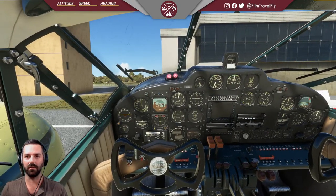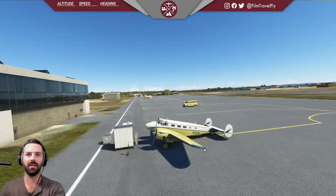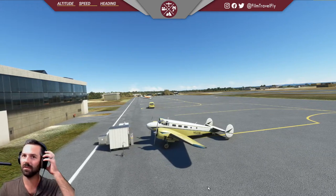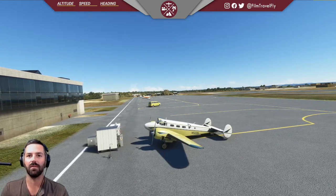We do want to get a little bit away from this fuel pump to start up, because we're way too close to it. So I'm just going to get a little friendly pushback here with Shift P. That'll get us away from this fuel pump. I didn't realize we would start that close to it. So let's just get a safe distance away from that.